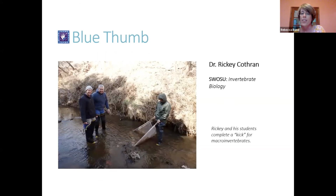And then finally, we have Dr. Cothran at Southwestern Oklahoma State University, and his students collect Blue Thumb data during his invertebrate biology class. And kind of a neat aspect of this class is that the students gain surface learning hours, and any student at SWOSU that has 9 or more surface learning credit hours when they finish their coursework receives a special blue honor cord on graduation. So that's kind of cool.